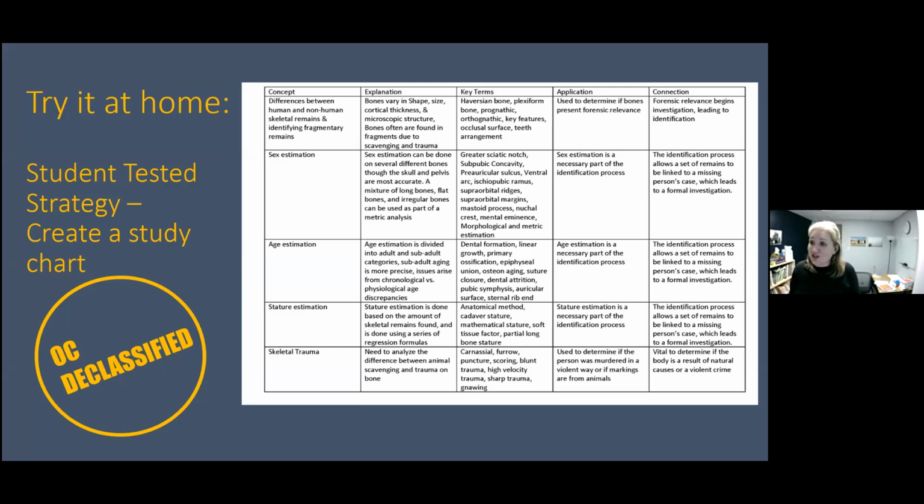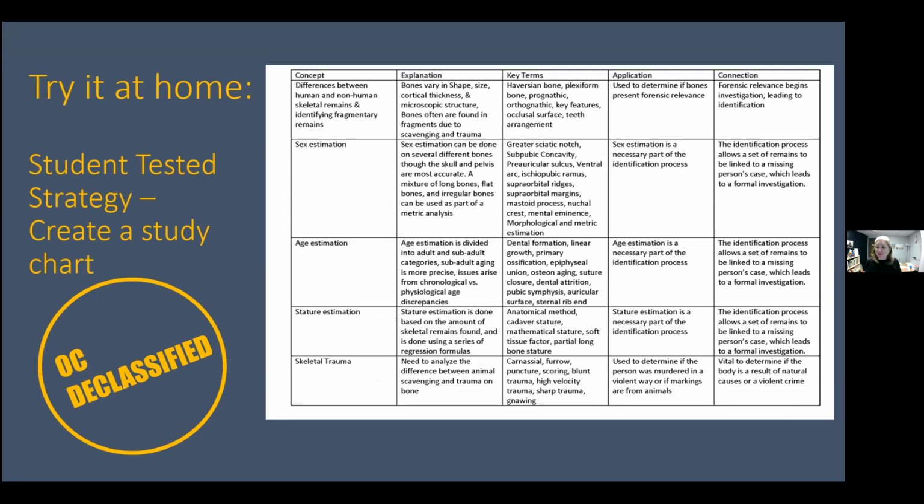I'm going to ask if Elijah would like to share some of his strategies and experiences in studying and using this particular strategy.